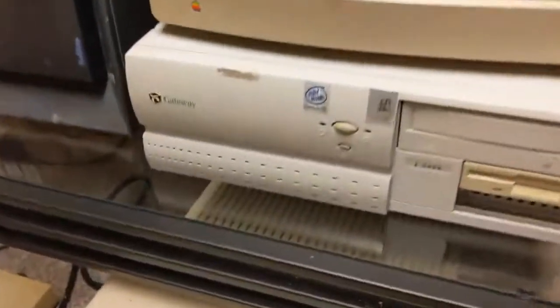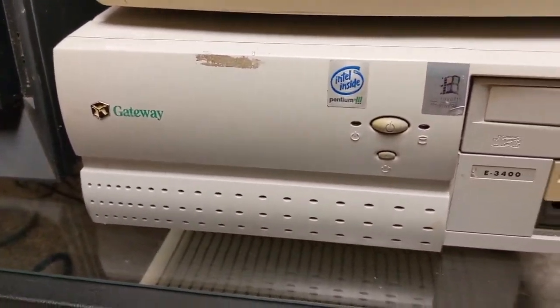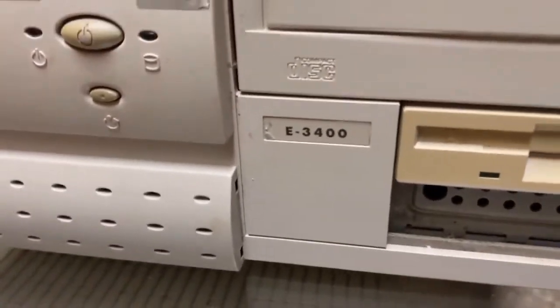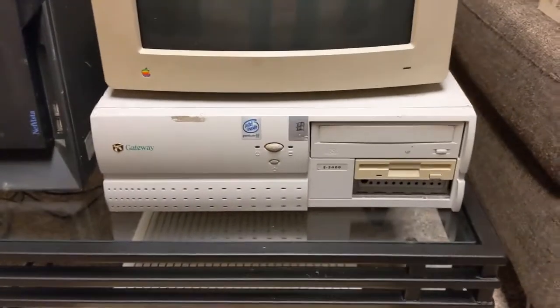I found another Gateway. Look at that. I just got my first Gateway, and now I got another one. This one's a Pentium 3, as you can see. It is an E3400, so very cool. Looking forward to turning that on, see if it works.